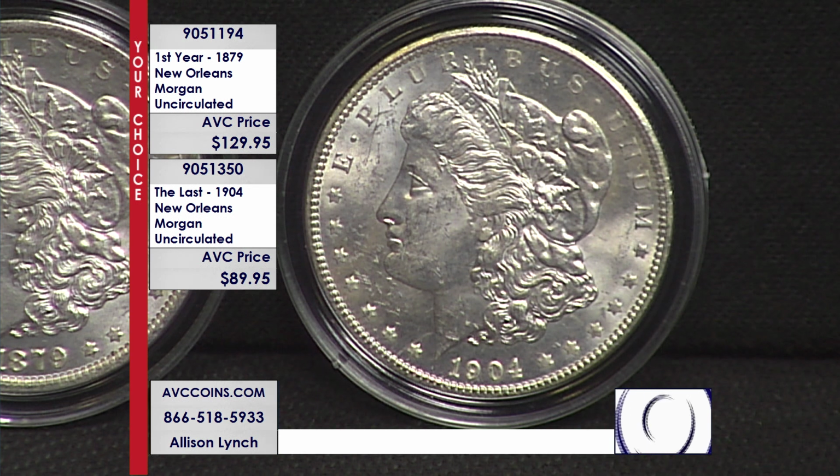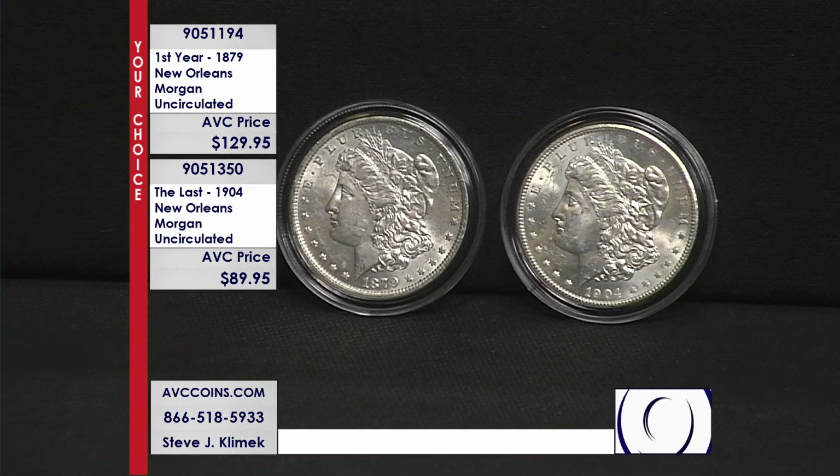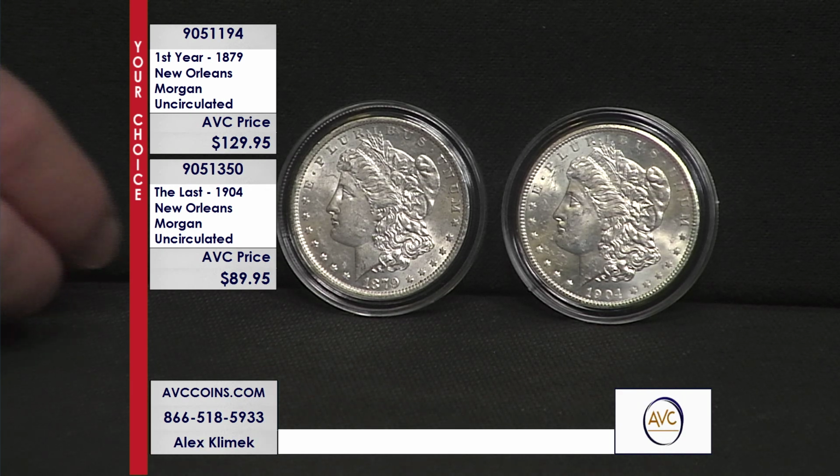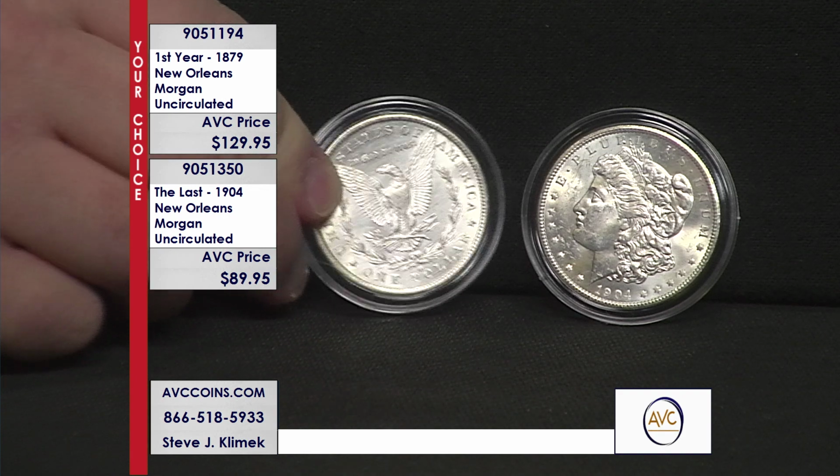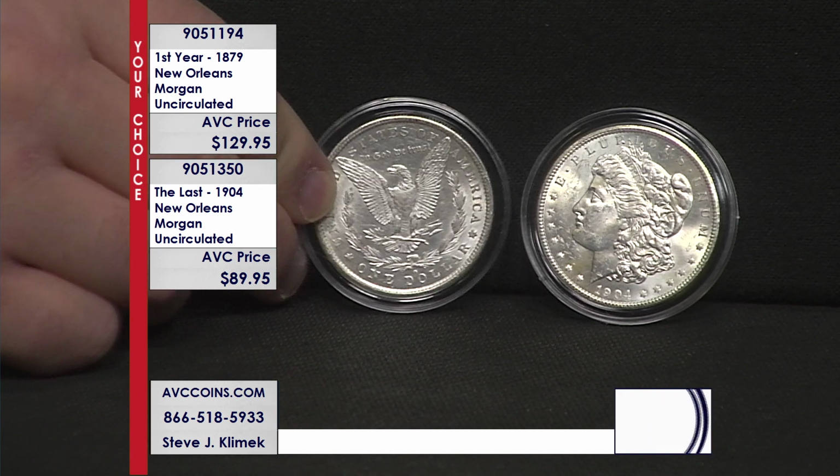silver dollar. Now, the last coin issued by the New Orleans Mint in the Morgan Dollar series, the 1904, is item number 9051350. And we are just $89.95 each for those final year of issue O Mint Morgan Dollars. And at that price, we are at least $90 less than our nearest competition.